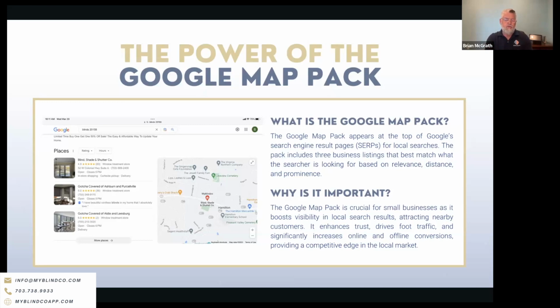A year and a half ago, Google changed from Google My Business to Google Business Profile. They allowed us to expand our areas of search where we could be seen by essentially geotagging the areas where you've done work and showing that work as an image. You have to go through a process, and we'll get into that a little later. But what it has done for our retail business is expand our reach and put us at the top of the Google Map Pack.